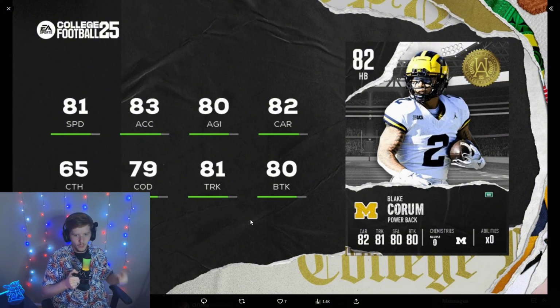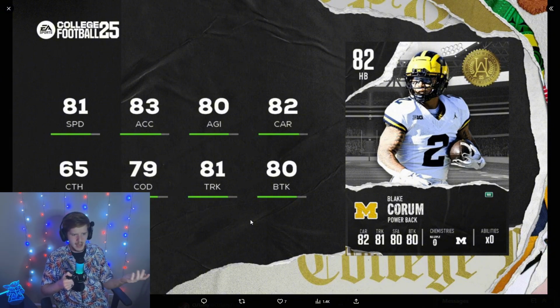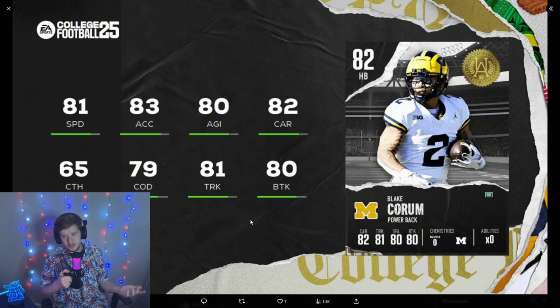Next, we have Blake Corum. He is also from the University of Michigan. He has 81 speed, 83 acceleration, 80 agility, 82 carrying, 65 catch, 79 change of direction, 81 trucking, and 80 break tackle. I'll be honest, this card looks not that great for an 82 overall, and plus Donovan Edwards is 81. He's got honestly much better overall stats than Blake Corum, so in my opinion I don't want to take this card. I mean, unless you're a Blake Corum fan or a Michigan fan, go for it I guess, but in my opinion I'm not going to take this card.